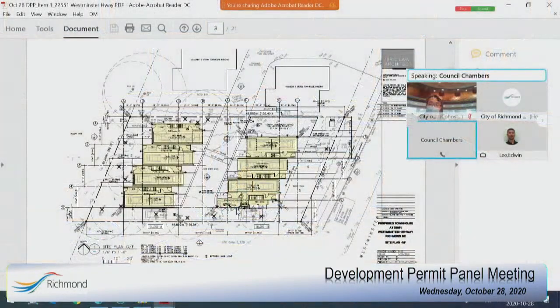Yeah, on the east side, if you look at this one, you've got the garbage recycling room in front of it, and we are not allowed to put any parking in front of the garbage room because of loading and unloading. That's why we have to push the parking to the back.